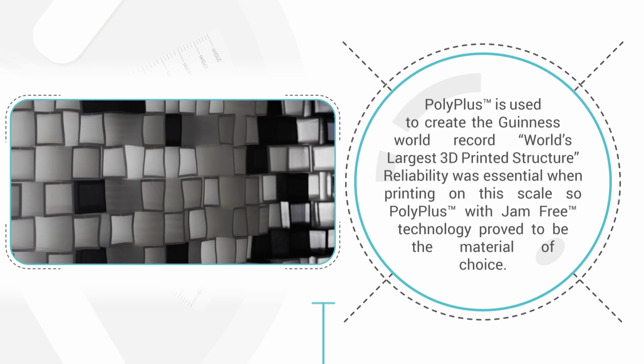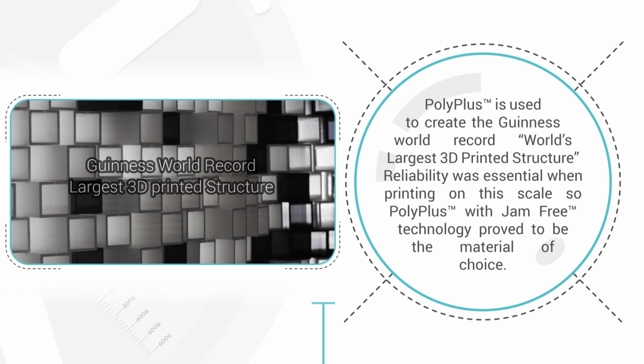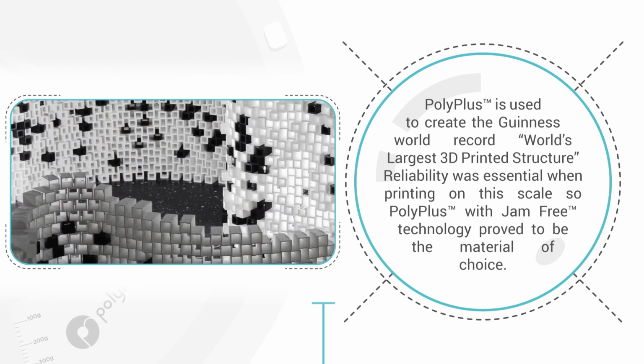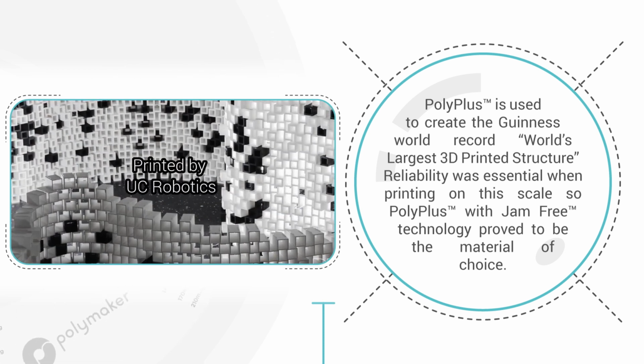Polyplus is used to create the Guinness World Record world's largest 3D printed structure. Reliability was essential when printing on this scale, so Polyplus with jam-free technology proved to be the material of choice.